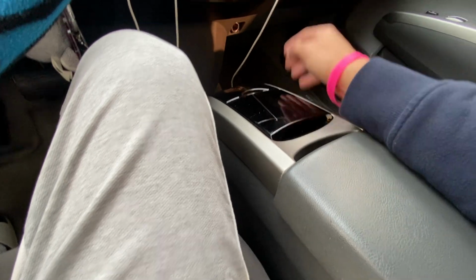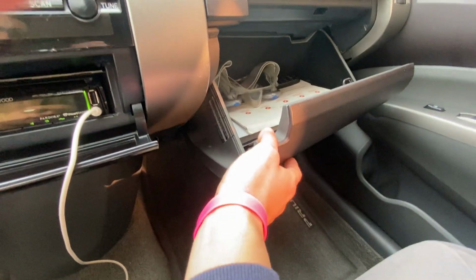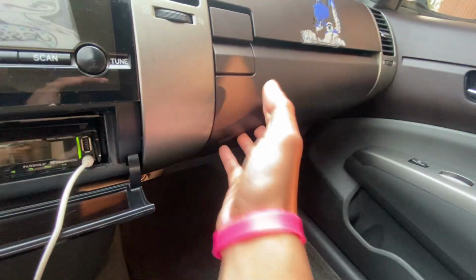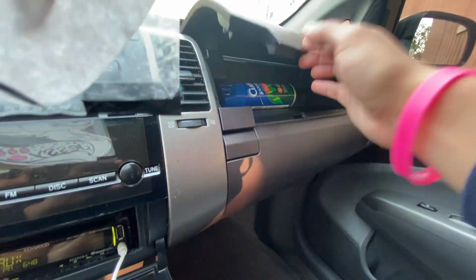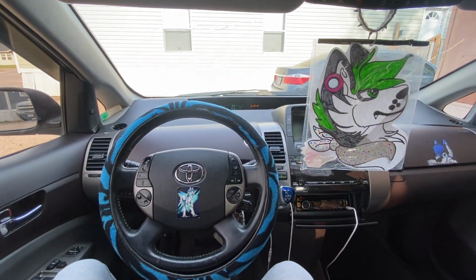I don't keep much in the car, obviously, just the radio. I don't like clutter. What the hell is that right there? Oh, I don't know why I have those goggles in there. Obviously some bug spray because you never know. But other than that, this car is perfect.